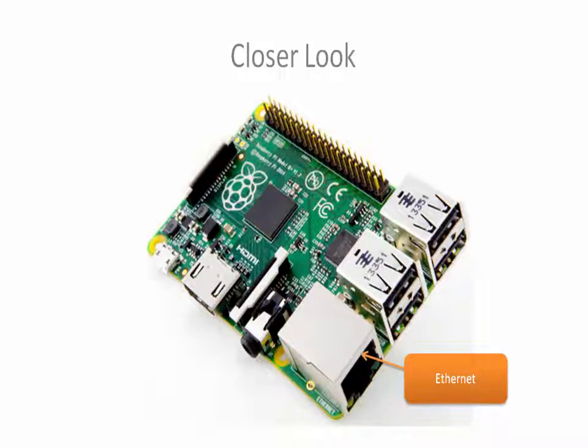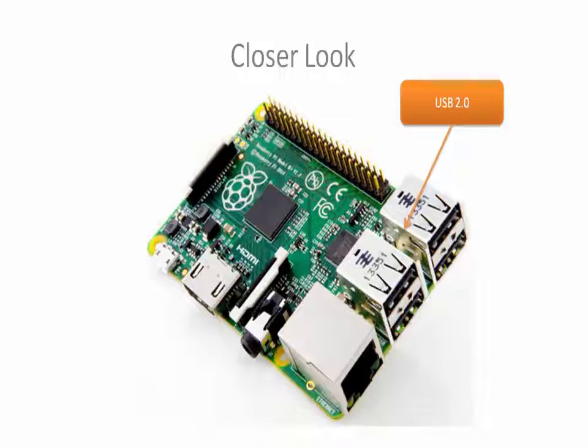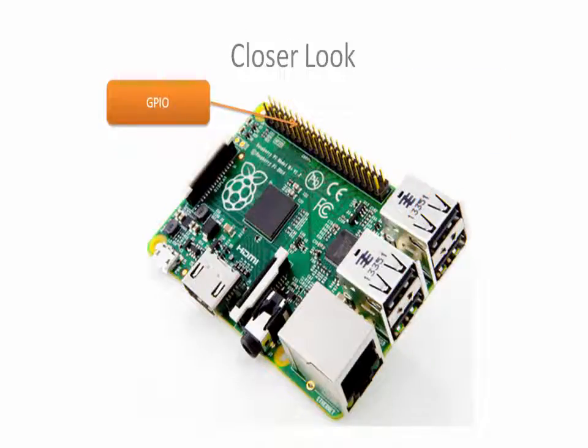Now it has an Ethernet port. This port is actually used to connect to the internet by Ethernet cable. You can use your USB Wi-Fi dongle here, or in our project we will be connecting Arduino to our Raspberry Pi using these USB ports. Now these are the GPIO pins, so there are some GPIO pins. GPIO stands for general purpose input output.